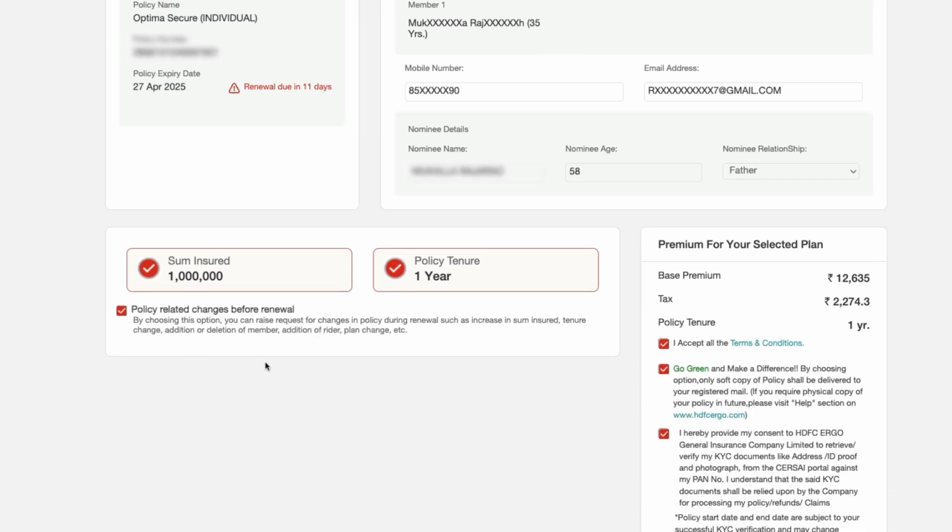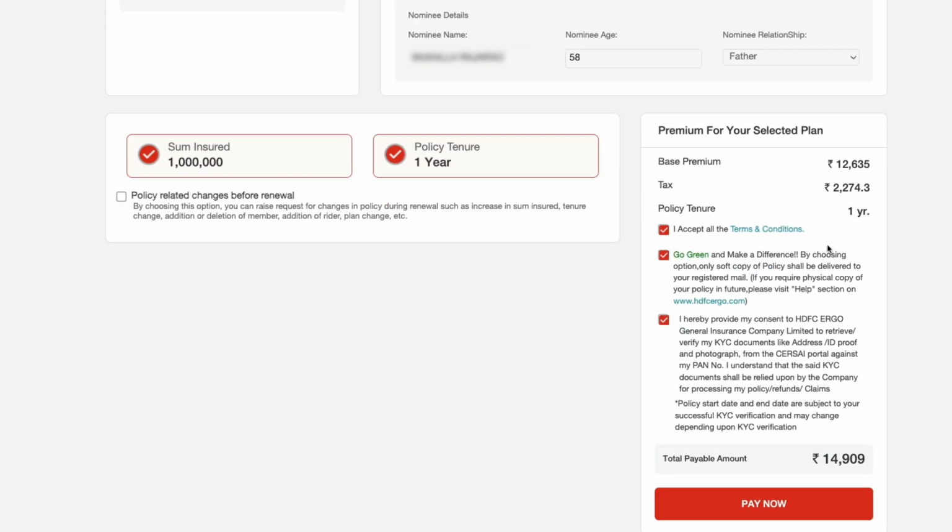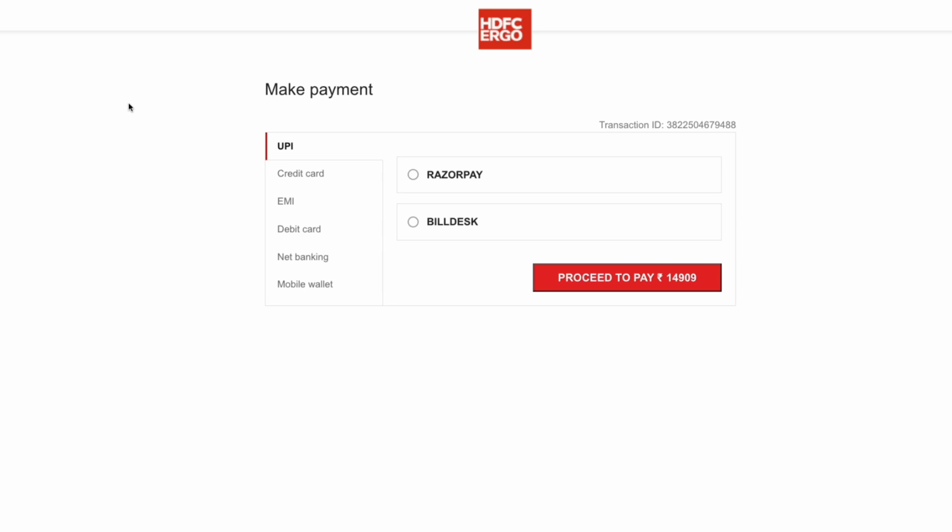If you do not want to make any changes, then untick this box and accept all the terms and conditions and select go green to receive the soft copy of your policy, and to fetch the KYC, tick this box. After selecting all these boxes, here you can see the total payable amount. It is 14,000. Now click on pay now. If your KYC matches with your policy, then you will be redirected to this payment page.